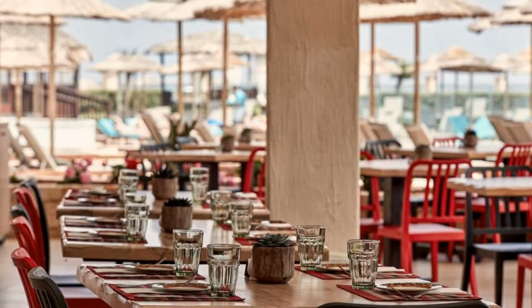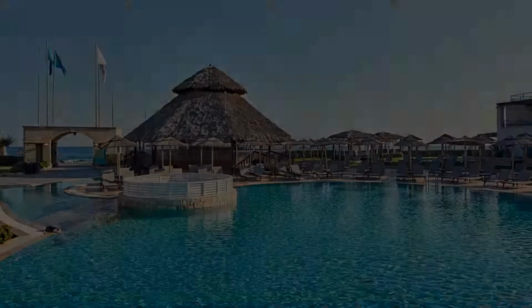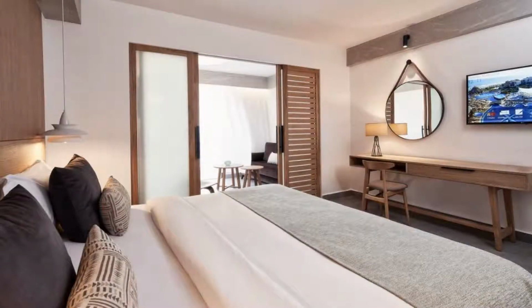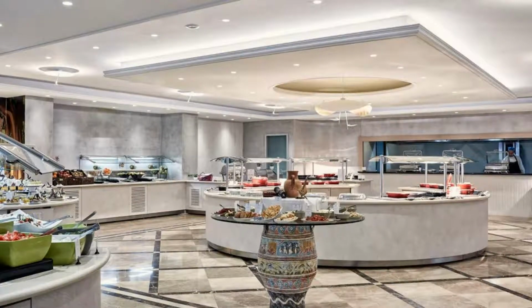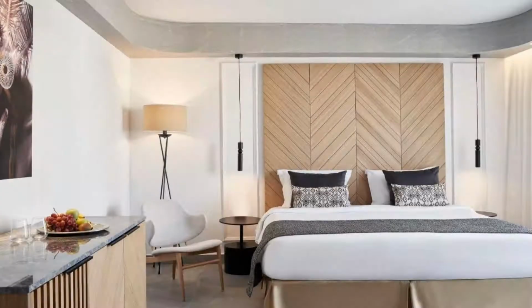And now you are watching a 5-star resort. The location of the resort is attractive and guests love walking around the neighborhood. There are 10 types of rooms available on booking.com. You can book online and enjoy it. You can see more than 100 reviews of this resort on booking.com.